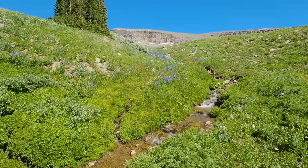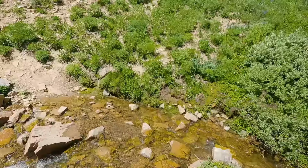These alpine babbling brooks, these are my favorite thing in the world. I don't know why. You know, when you hit a meadow and it's green and the trail crosses over one of these, the water's cool. There's flowers, you can refill your bottles.